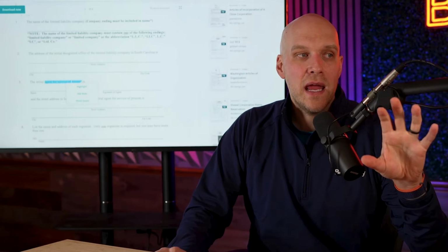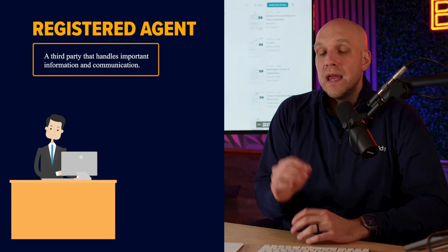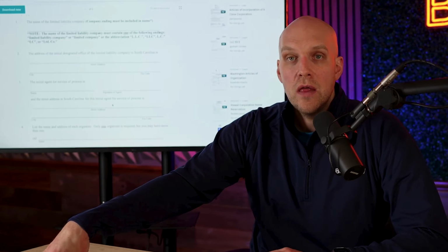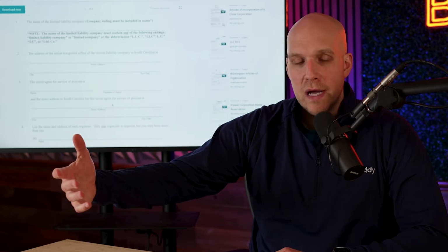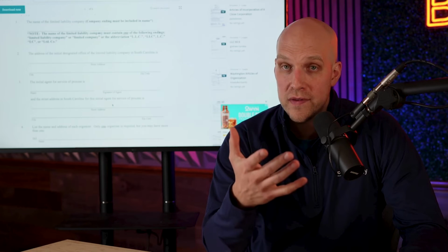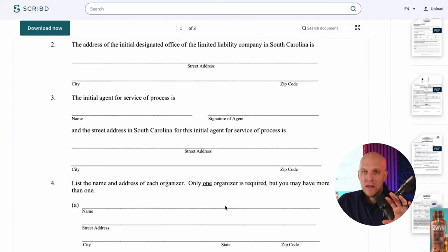So it has a different name, but basically what that service of process agent is doing is they are a third party that handles important information and documentation for your business. Now, let's go back to the example of you being sued. There's going to be a service of process notice. Your agent for service of process, which is a terrible name, I prefer registered agent, they're going to make sure that you're doing everything correctly when it comes to the documents and making sure that you're prepared for this case as you go to court. So that agent is very important in this situation.